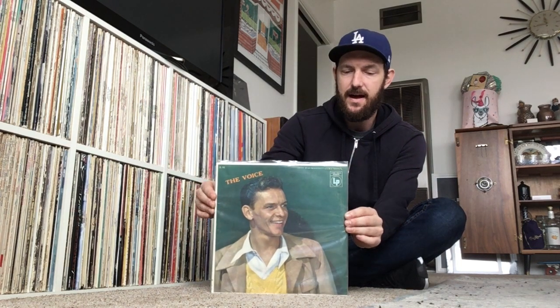The sleeve that it's in has sharp corners. The record is in very good shape. Whoever owned this previously probably just didn't play it for whatever reason. So this is also on the website, needlemeetsvinyl.com. So check it out as well.